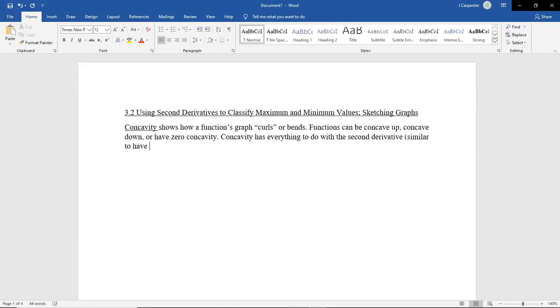Similar to how slope has everything to do with the first derivative. So when our slope was positive, our derivative was positive. When our slope was negative, the derivative was negative. When our slope was zero, the derivative was zero. Remember, that related to the tangent lines at each individual point along curves.